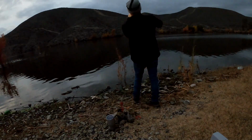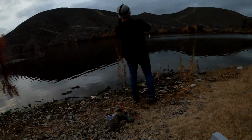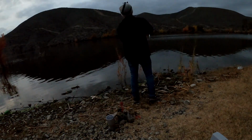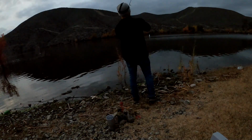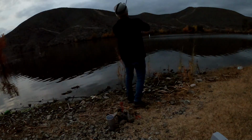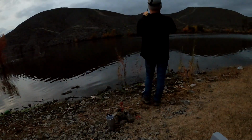Oh, you've got a big one, huh? Maybe. It feels like he might be stuck in the rocks. We'll see though. Oh, fuck. He was way out there. Oh yeah, big way. Got him out of the rocks.